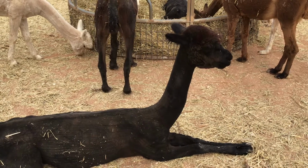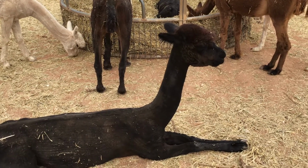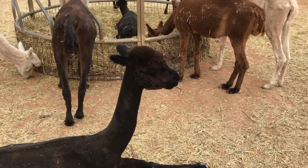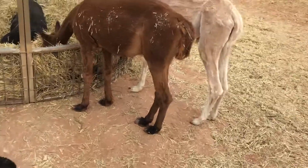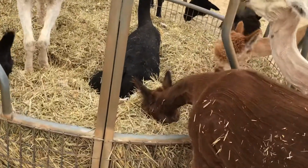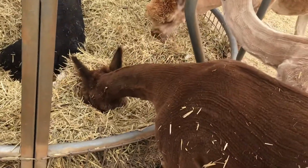I was talking to the mill about that when I went up this weekend to the mill, dropped fibre off and picked up yarn and dryer balls. So who's in here? I think this is PJ, standing next to his buddy. So here's PJ. PJ's got his head buried in the hay.